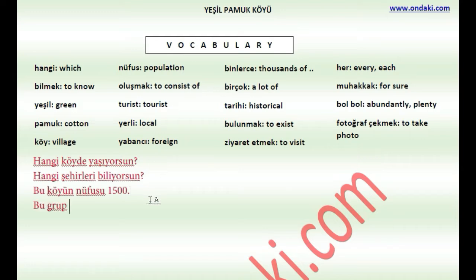Bu grup erkeklerden oluşuyor, for example. So bu grup, this group, is made of boys. Okay, consists of boys. This group consists of boys. Erkeklerden oluşuyor. That's why we need to put -den after the noun which comes before oluşmak. So we need to know that when we use it in the sentence, we need to automatically put this one. Erkeklerden oluşuyor. Bu köy, Yeşil Pamuk Köyü, insanlardan, tavuklardan ve diğer hayvanlardan oluşuyor. For example, so Green Cotton Village consists of people, animals, chickens, and so on. Like that we can say.